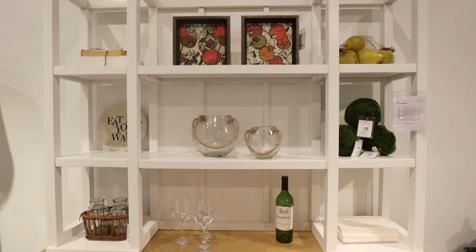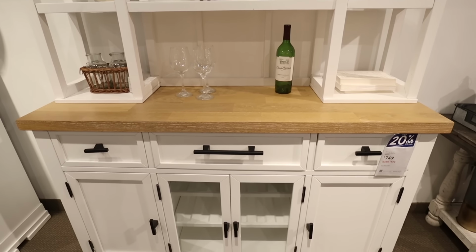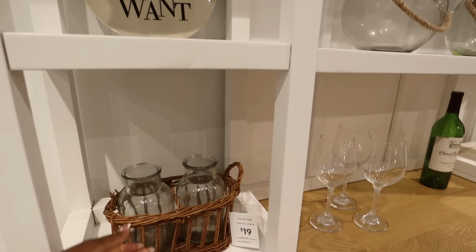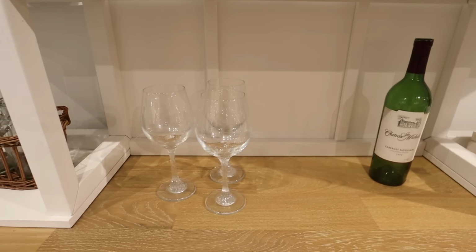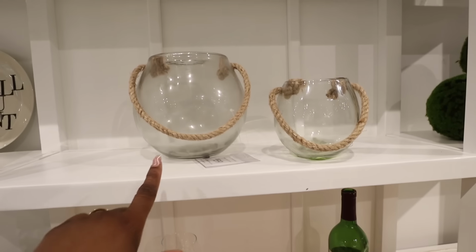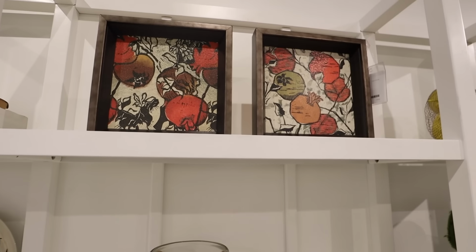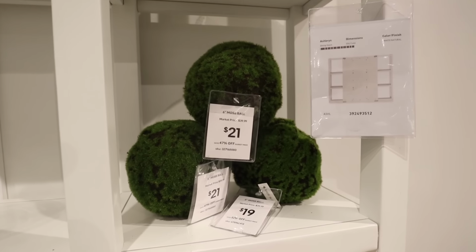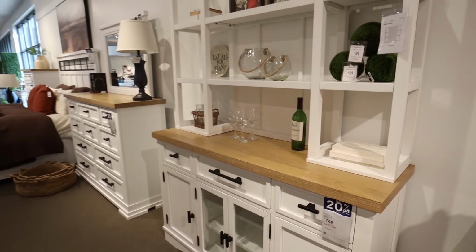Okay y'all, so this is how the hutch turned out. Like I said, I just put a few pieces on here, but I think it turned out really cute for what we have available in the store. I put some books right here, and down here I put a plate, and I want to put some more here. Down here I have this really cute little basket with some little clear containers. Up under here I put some wine glasses and a wine bottle. Then I put these two clear buckets here, and these two fruit canvases. Over here I put the bag of pears, which are for sale, and the 6-inch moss balls in this one. Then I put some books down here. Simple, but you get the picture.